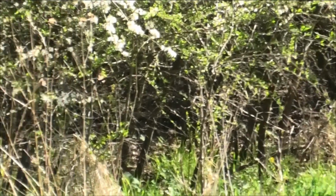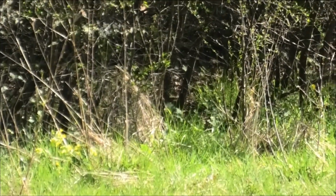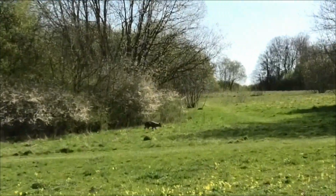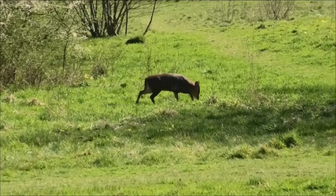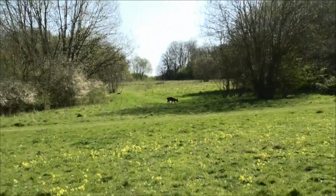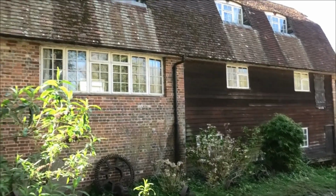Another monk jack over there skulking in the undergrowth. And he's come out now. Doesn't look very healthy. Passing the town mill.